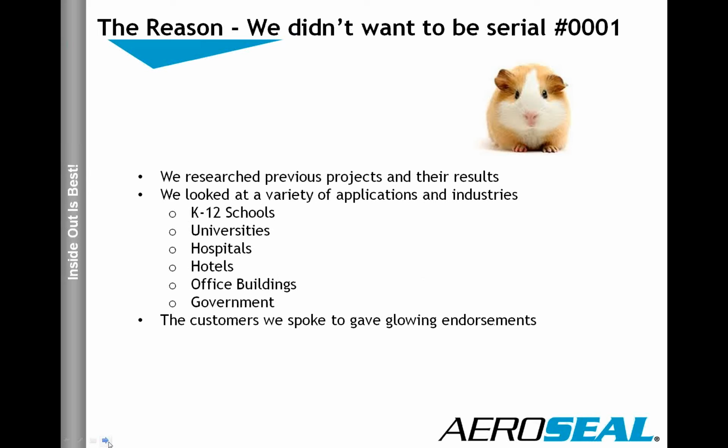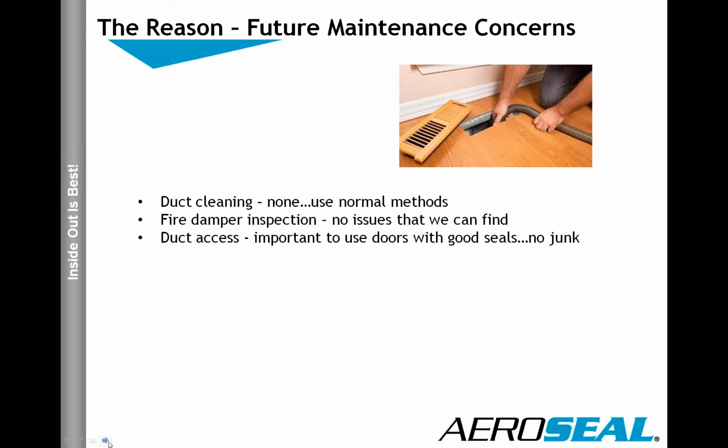Obviously, we didn't want to be serial number 001. We looked at all sorts of different applications, and we didn't want to just use this in K through 12 projects or hotels. We looked at hospitals, government buildings, and military installations. We spoke to a lot of different customers in those industries, and every single one gave a glowing endorsement. So that was very positive.